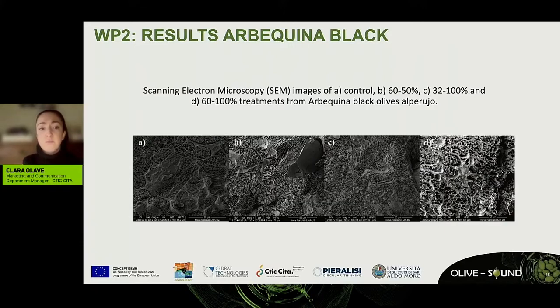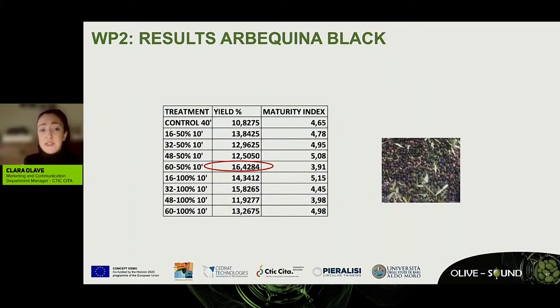Next one, please. And as I said, the more mature the olive is, the less power we need to apply so as to obtain a higher yield, and this can be seen in the highest yield that we obtain with 60 to 50% treatments when it comes to power. Next one, please.